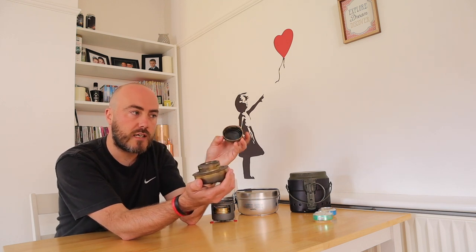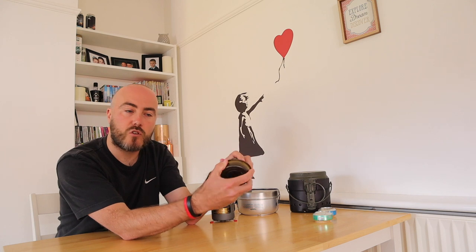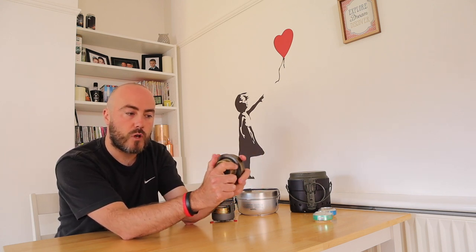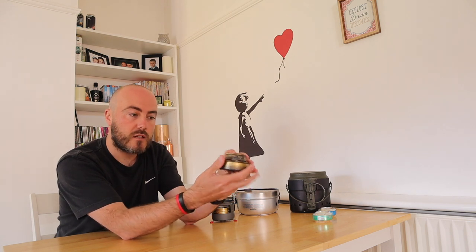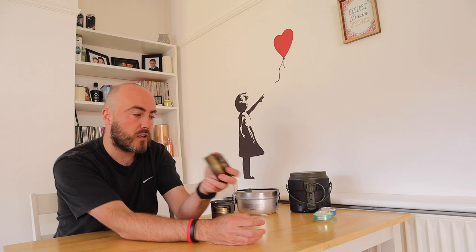It's got a rubber seal just in the lid there, which makes sure that the meth doesn't leak out all over your bag. They're nice, a little bit heavier because it's obviously made out of brass, and I'll clean that one up one day.